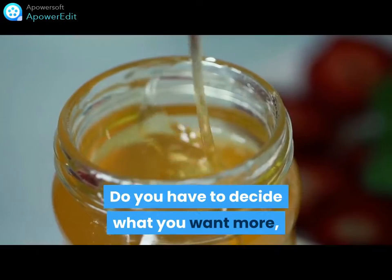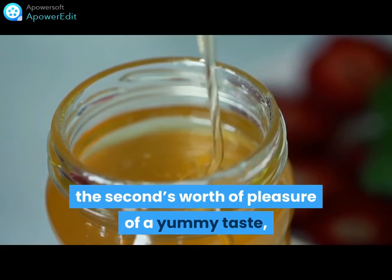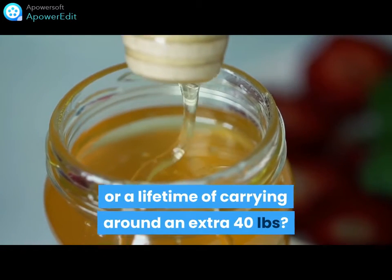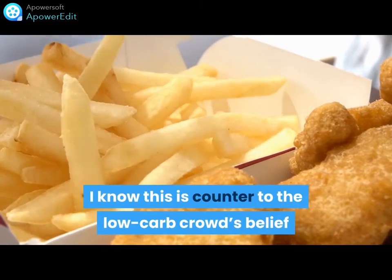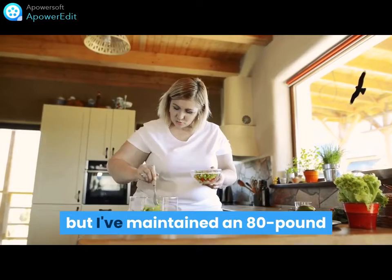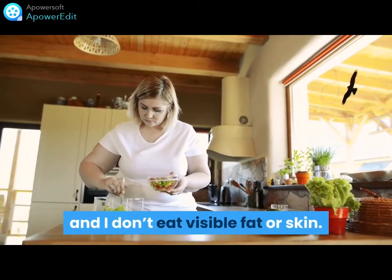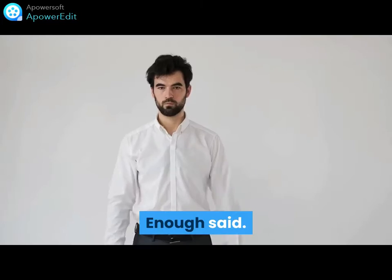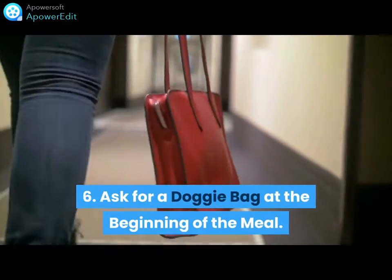You have to decide what you want more, the second's worth of pleasure of a yummy taste, or a lifetime of carrying around an extra 40 pounds? I know this is counter to the low-carb crowd's belief that fat is good, carbs are evil. But I've maintained an 80-pound weight loss for 18 years without dieting, and I don't eat visible fat or skin. Enough said.